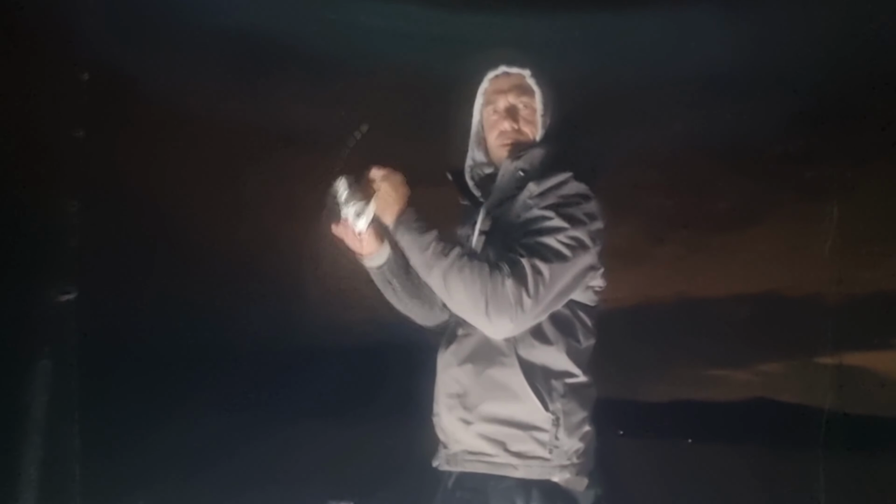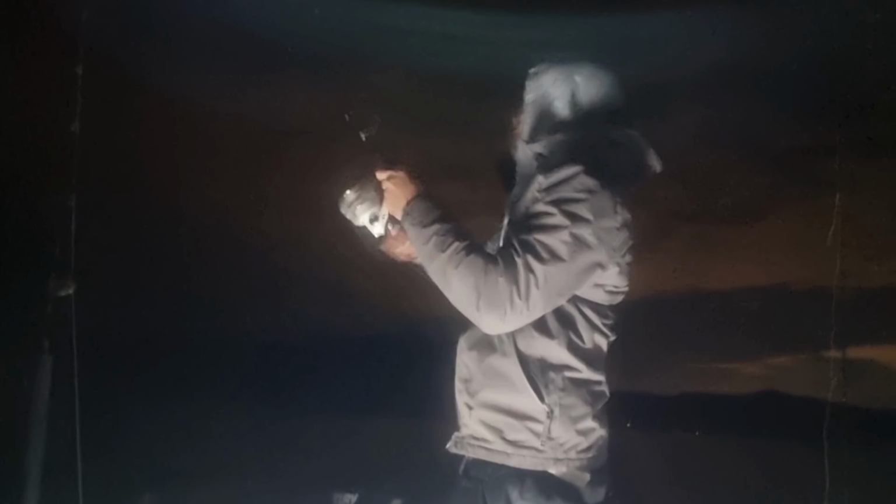Hopefully we get rewarded. It's hooked on something here on the bottom. I'm hoping it's a hairtail. I've got all these baits floating, but this one was on the bottom, so we'll see what we've got here. It's hard to tell actually. I'm gonna get the torch there, Scott. Camera.